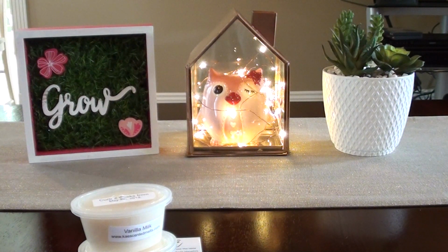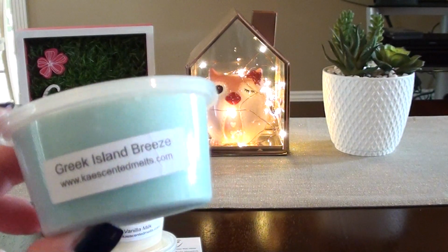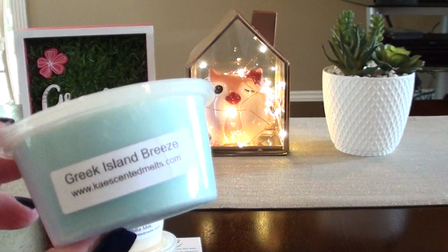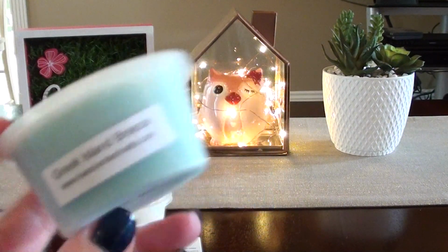The next one I got, I don't know why I grabbed this in a 2 ounce because I've never tried it before. That's the great thing about her website, and I said this in my other video, is that her 1 ounce scent shots are a great way to try things. I thought I would like this one, so I just grabbed a 2 ounce, but Greek Island Breeze. So this one is iffy. I'm gonna have to get it on a warmer and see how it does. It's like an ocean air type of thing, but it definitely has a note in there. And maybe it's floral. I don't know. There's something in there that's maybe not going to sit right with me. But we'll see.